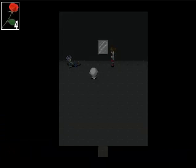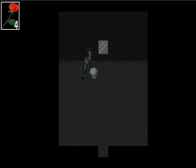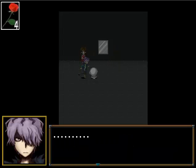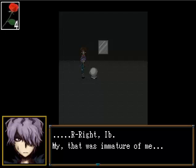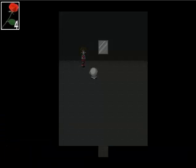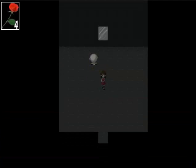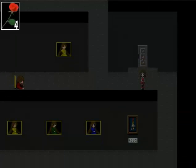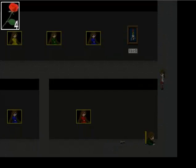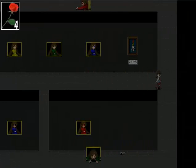What is that? Why you? I think we should stop him. I don't think the gallery wants us to damage anything. Right. That was immature of me. Well, let's go. If you do that, the gallery will actually punish you for hurting its exhibits. No lie. Oh, hi, green, faster lady. There's a key that you were just under.